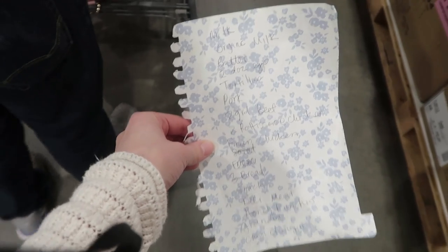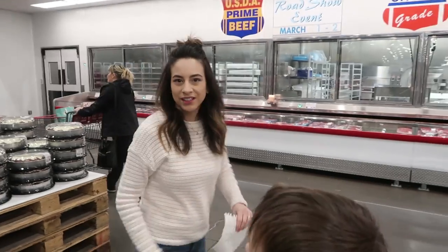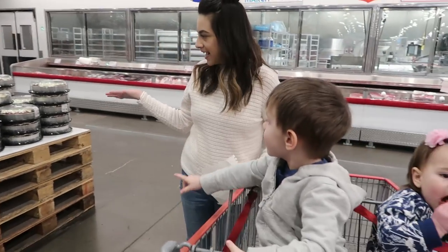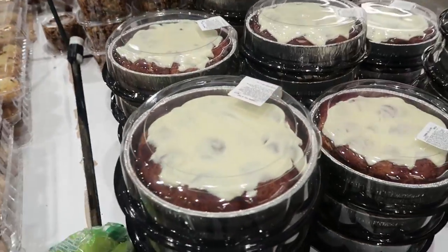My very organized list with horrible handwriting. What is that? You like the cake? Yeah. Okay, let's go get some meat.